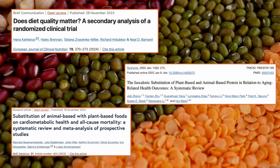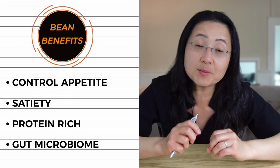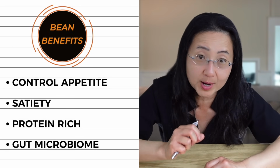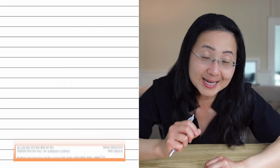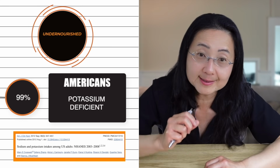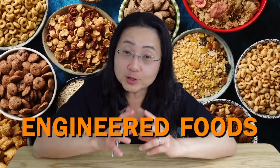And as a bonus, the phytonutrients and fiber promote good gut microbes and inhibit those that are pathogenic that can cause diseases like urinary tract infections. They're also full of micronutrients like potassium. 99% of Americans eat a potassium deficient diet daily. Nutrition inadequacies are still a major problem with many diets, especially if your diet is centered on engineered foods.